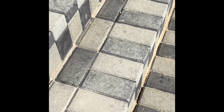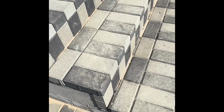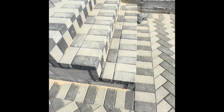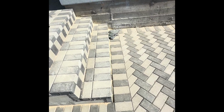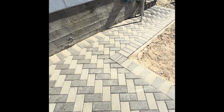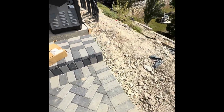And then this, oh, what a nightmare this is. You see the little sliver cuts in there? Honestly, a little more thinking, a little more with the tape measure would have eliminated that whole little sliver cut all the way down there. You see the next step up doesn't have it. So again, just super frustrating.